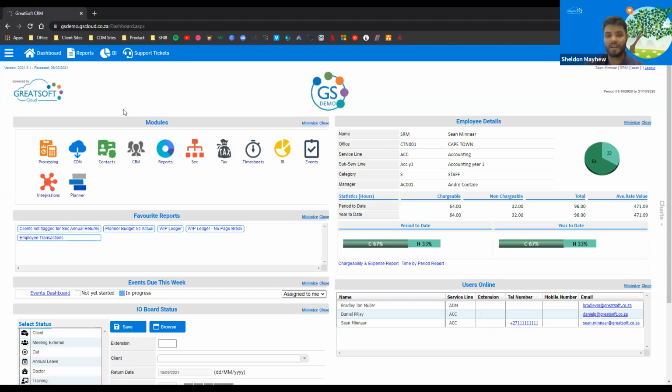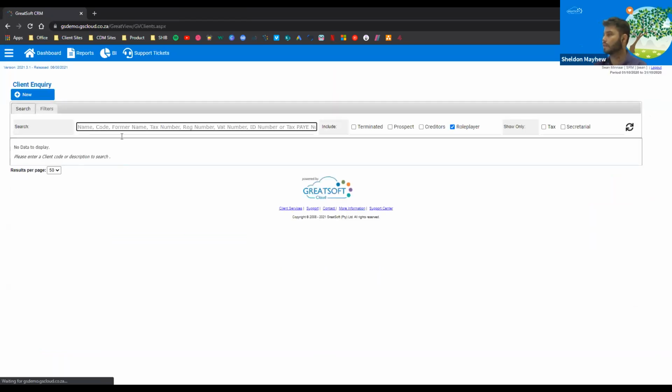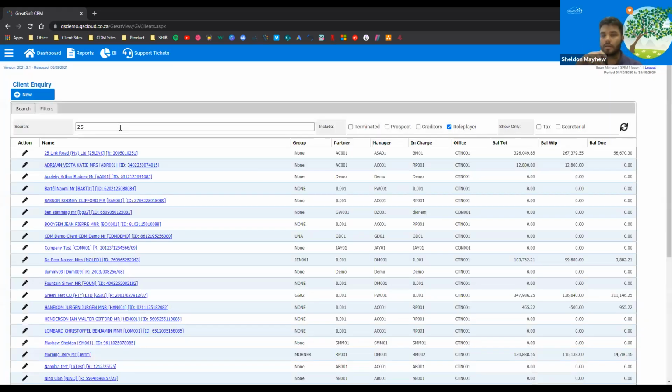So back to the CRM register and quick links. We introduced these over 2 releases. So the register quick links we introduced in the 3.0 release, which I think was in June or July. I can't remember. These things come out so quickly, I tend to forget. And what that will give you, the user, is the ability to quickly access the register as soon as you've captured the client within GreatSoft.